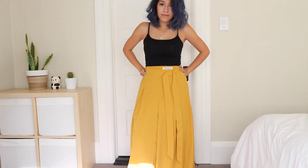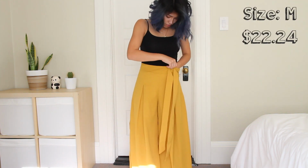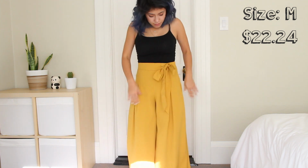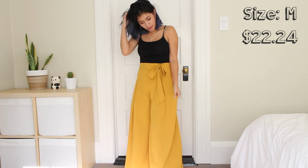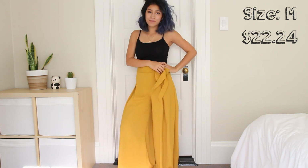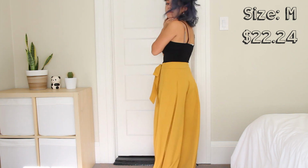First up, we have these wide leg mustard colored pants, and I love how they fit on. The fabric is also a lot thicker than I was expecting and it's not see-through at all. The only thing is they are about 5 inches too long, so for everyone who's taller it will be perfect, but for all of you shorties you'll definitely need to hem them.